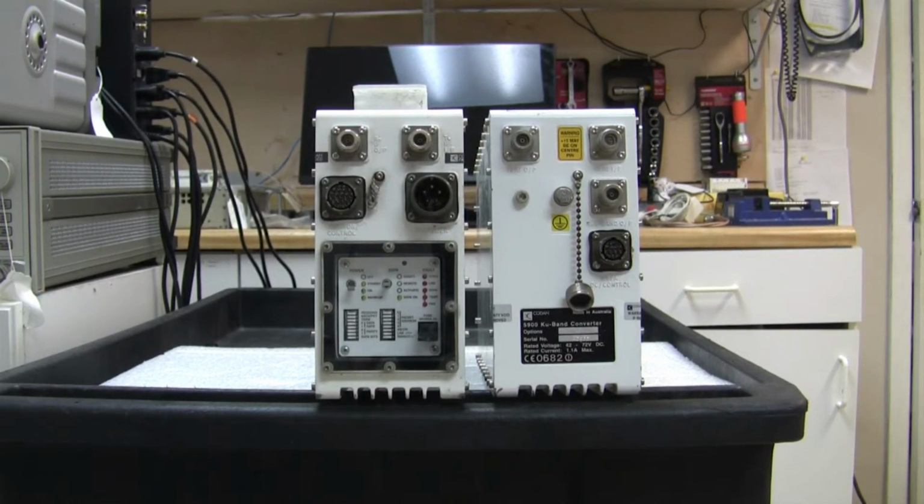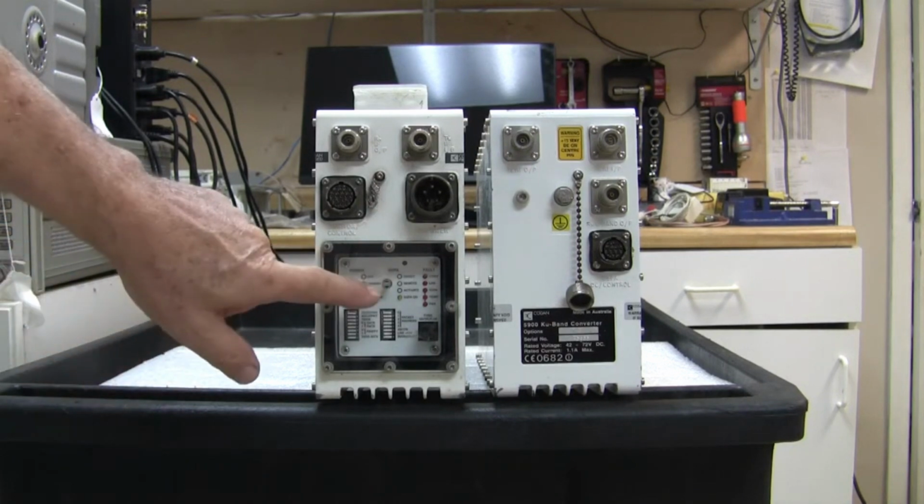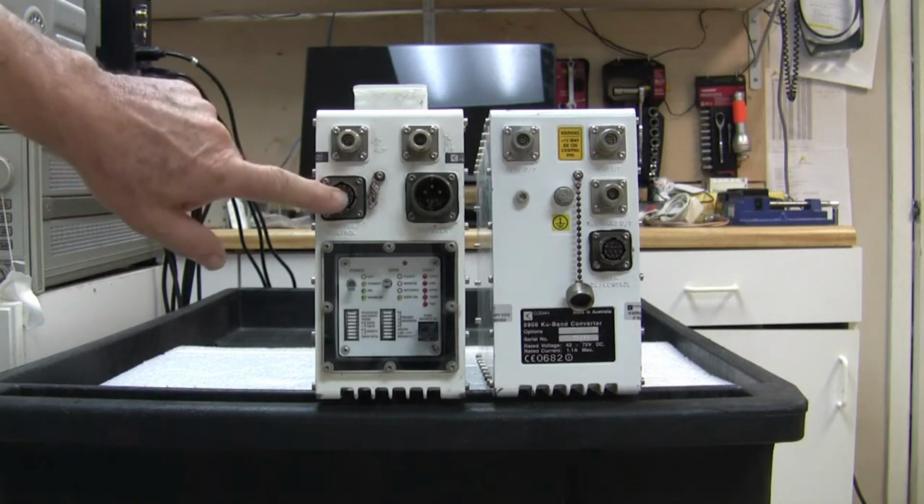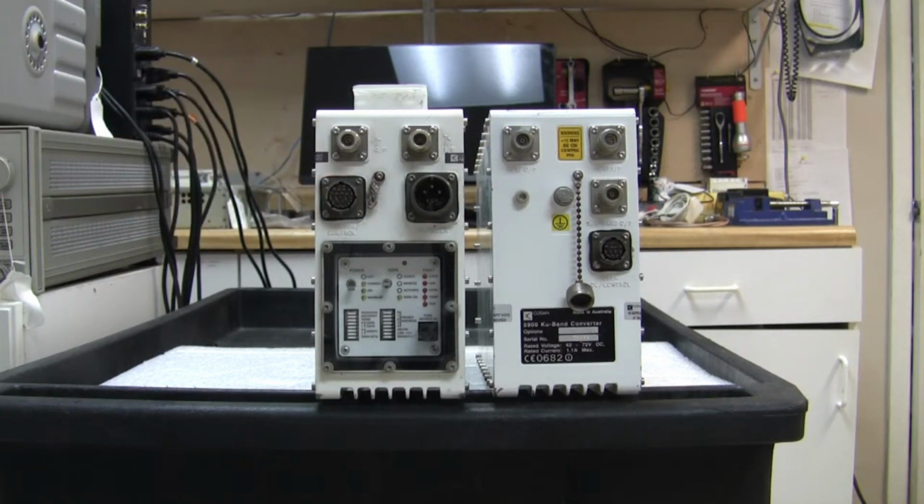Now I have two of these standing back to back. They're identical, but this means I don't have to shift the camera from side to side. Here of course we have the control. It mainly controls the interface to the computer because these need to be controlled by a computer or by a handheld device. This is the connection that will go directly to the serial port on a computer.